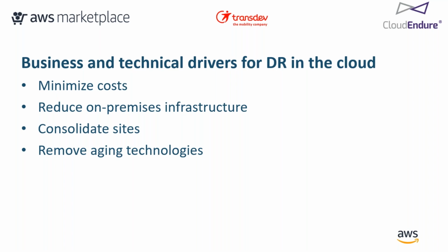Any event that has a negative impact on a company's business continuity or finances could really be termed a disaster. This includes things like hardware, software failures, network outages, power outages, physical damage to your building, something like a flood or a fire, human error, or any other real significant event.